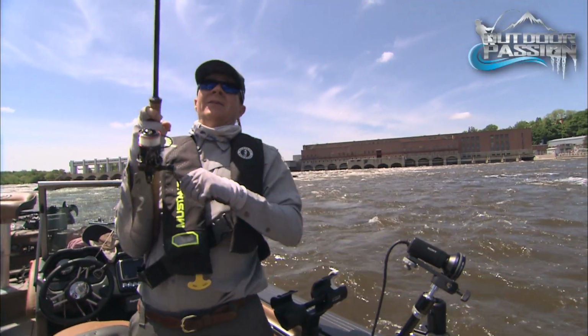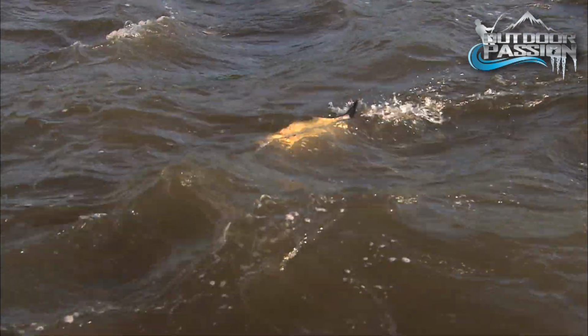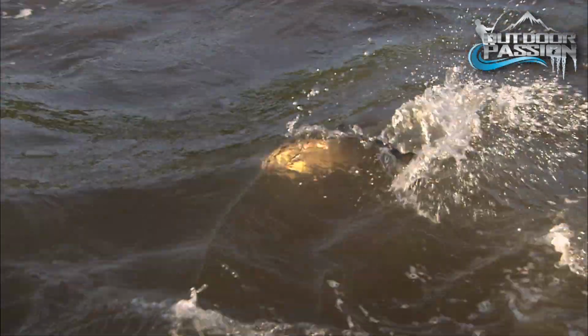For a fish that just traveled over 500 miles, it's still full of spunk. It's a big shad, big shad! Considering its size, expect the drag to be ripped off a few times and a few jumps before it gives up.